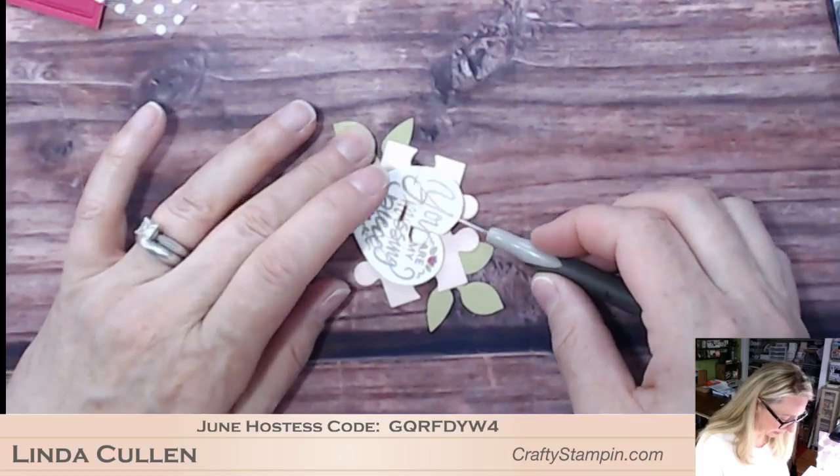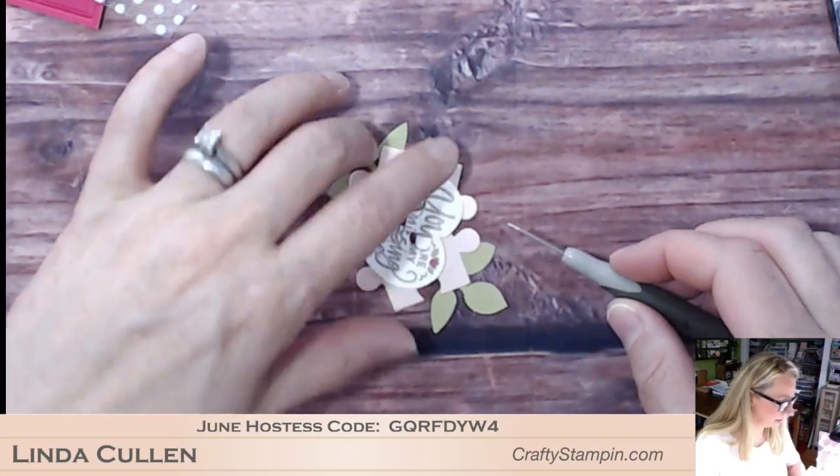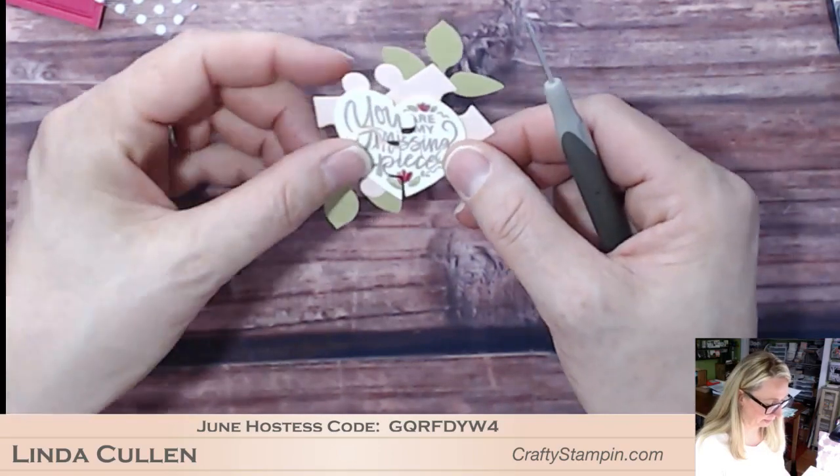The silicone mats, yes, are still in the catalog. I'll find what page in a minute, but they are still there.